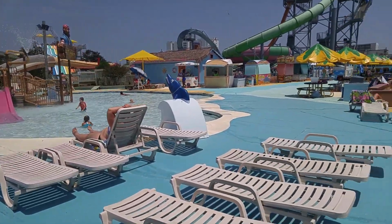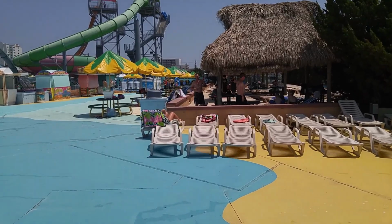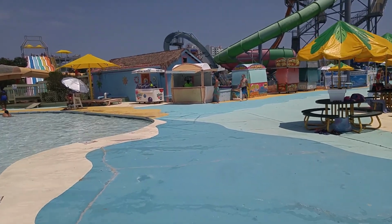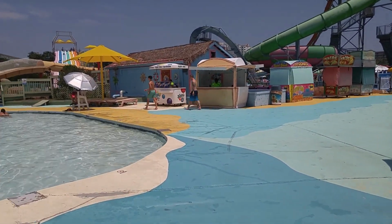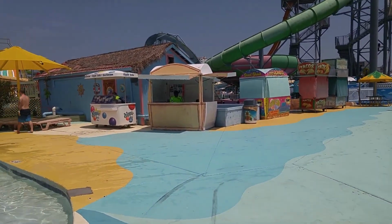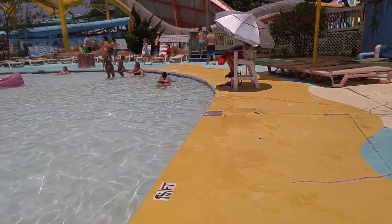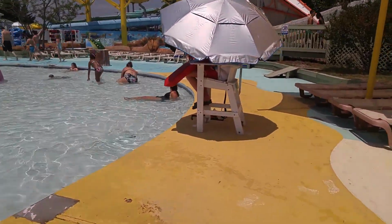So I'll give you a tour here of the park. I'll do a full walkthrough pretty much of all the slides, and it'll help give us an idea of the layout of the park so we have a better idea of how to get around and what rides we're gonna use the most. So like I said, sit back and relax and enjoy the little tour for the next 10 minutes or so. The water is crystal clear.